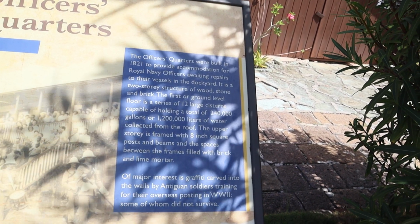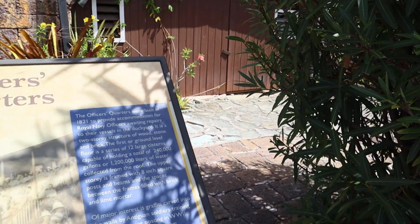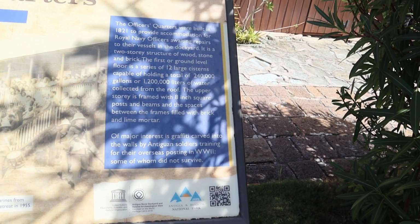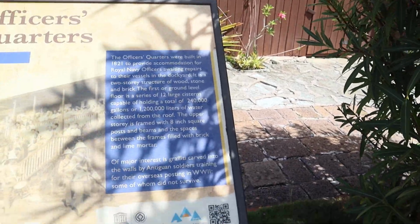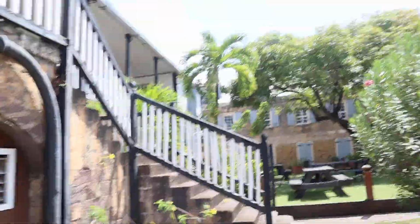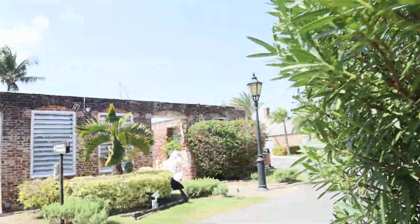The upper story is framed with 8-inch square posts and beams, and the spaces between the frames filled with brick and lime mortar. Of major interest is graffiti carved into the walls by Antiguan soldiers training for their overseas posting in World War II, some of whom did not survive. I wonder if I could find those engravings. It's a good thing I'm reading this stuff. I've never seen those engravings. But let's move on.